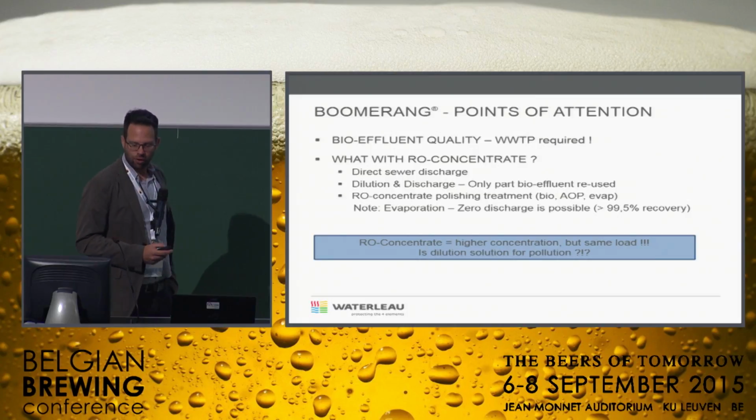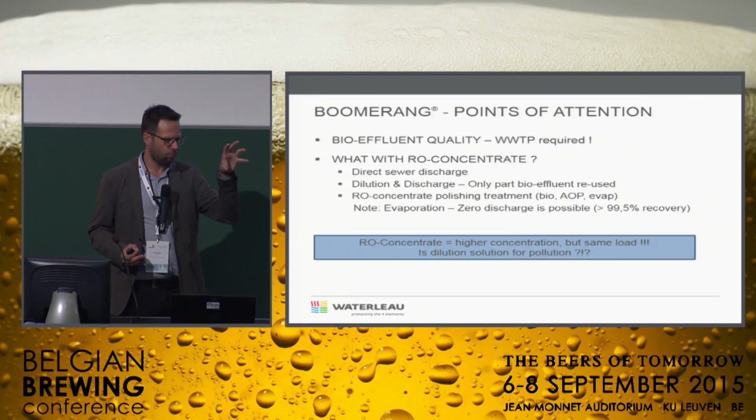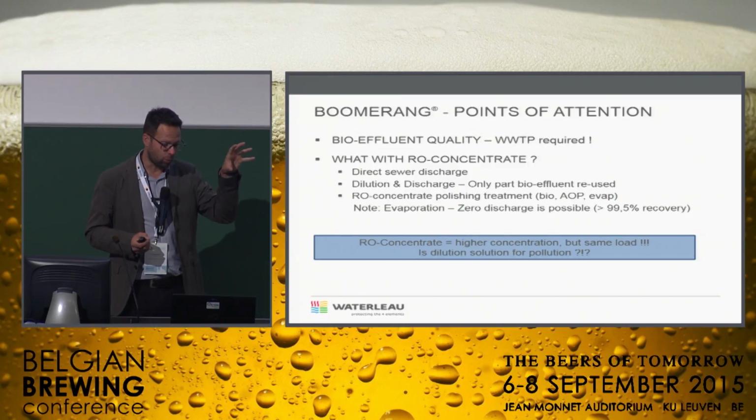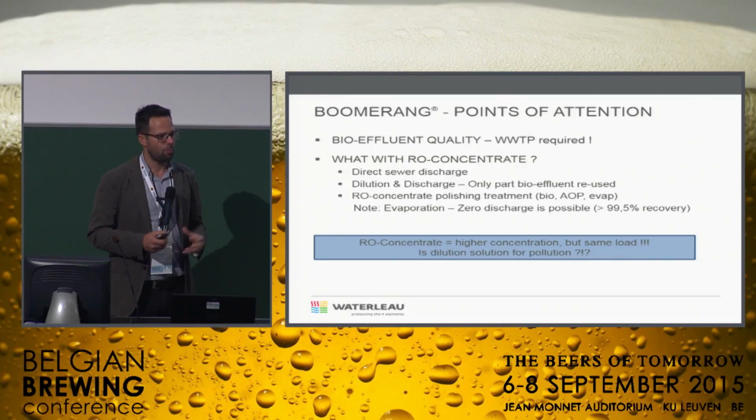In Belgium, in Flanders, and then also in many other countries, it's always the discussion. What you do, actually, you have the bioeffluent. You have a certain amount of contamination which is still present, which is fairly low, but it's still present. What you do in this boomerang technology is concentrating the amount of organics, but the load is remaining the same.